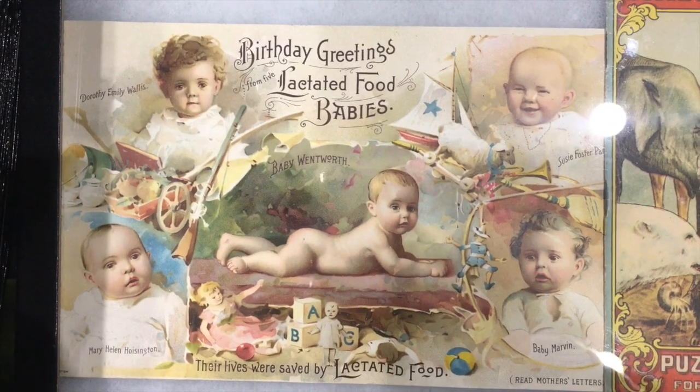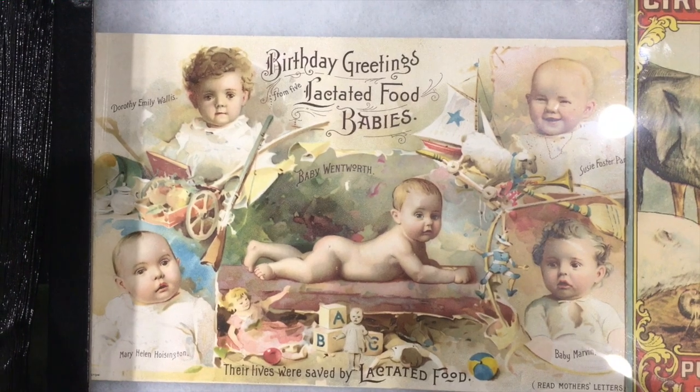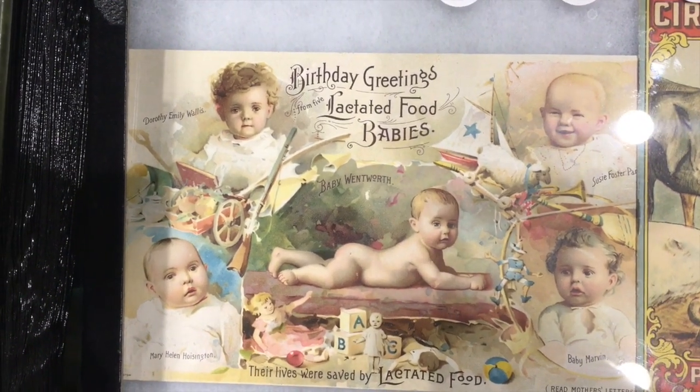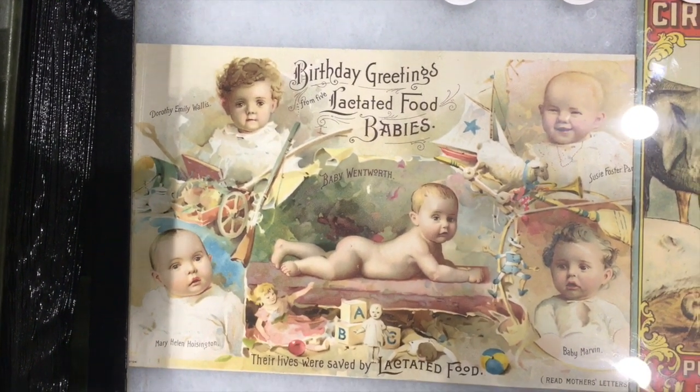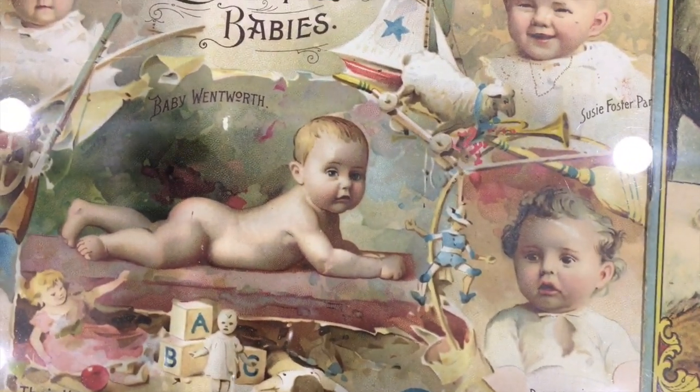These babies' lives were saved by lactated food, including Baby Marvin, Mary Helen Halsington, Susie Foster Park, and Baby Wentworth in the middle. Aren't those darling?